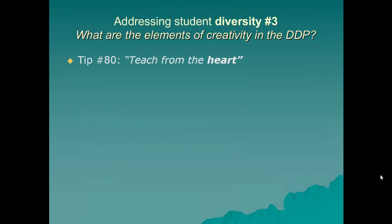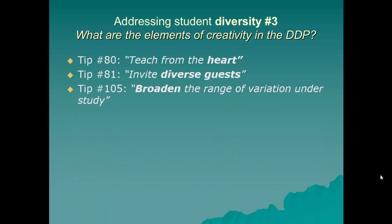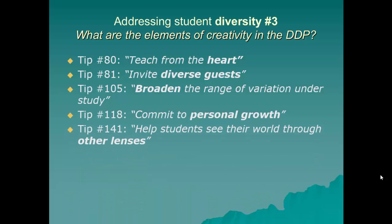Does this building say anything about the heart, about emotions? Does it invite diverse individuals to the table to discuss their ideas? Does it broaden the range of ideas that are surfacing because it's so new and different? Does it really challenge people to commit to personal growth if they're stuck in old ways and the way buildings have to be built? Does it help any visitor see the world through other lenses?